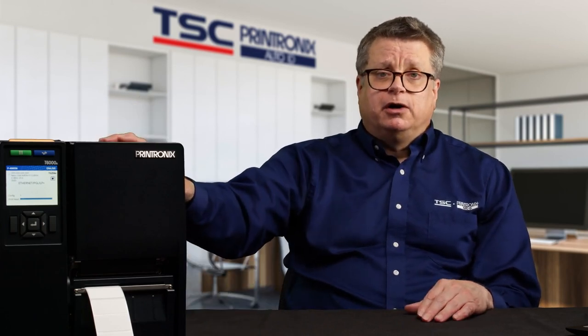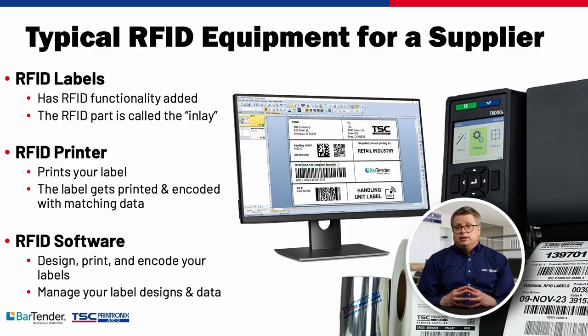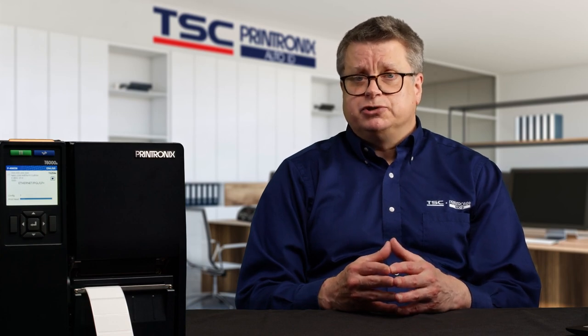Then you're going to need an RFID-enabled printer. We have here the TSC Printronics T6000E today. And then finally, you're going to need some software. We, of course, recommend Bartender label software to design your labels, to print and encode them, and to handle your serial number management, which is a fairly important aspect of this. You need to make sure that you do not duplicate your serial numbers.